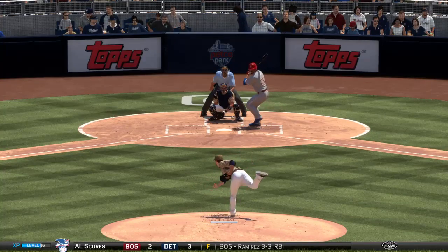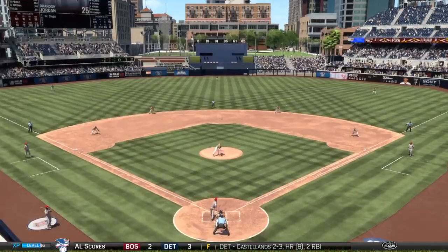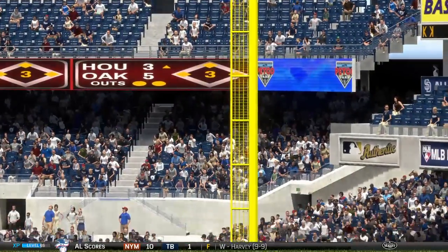You just can't throw that pitch right there. That swing tells a story right there. I mean, he got all of that one. Remember, he homered in yesterday's ball game too, so he's riding a pretty good hot streak these past couple of days.